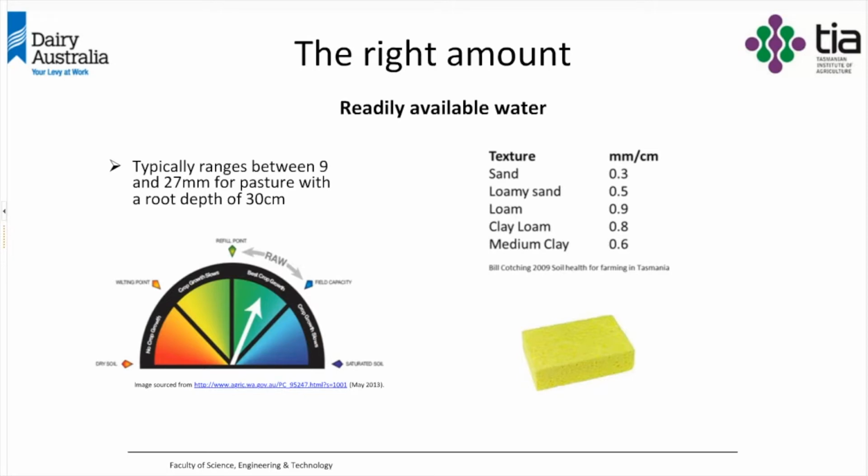Eventually, if you let the soil sit in the hot sun for ages, it'll dry out completely. But we're not interested in that part of it. We're interested in the bit of soil that's known as the readily available water, which is the bit between the point where it stops running out, so it's at filled capacity, totally loaded with water but not losing any, and where plants begin to struggle to actually take up water.